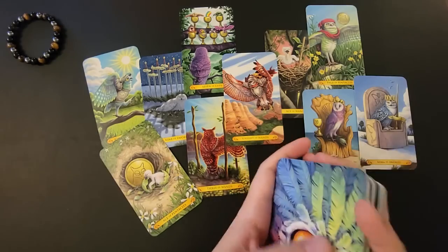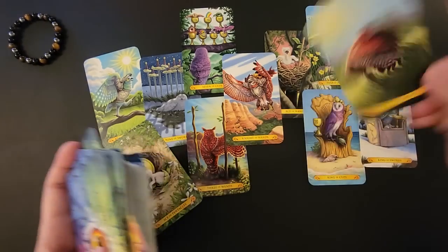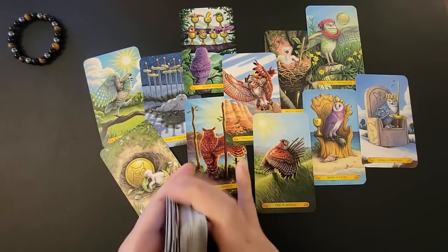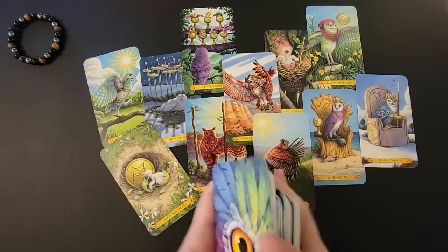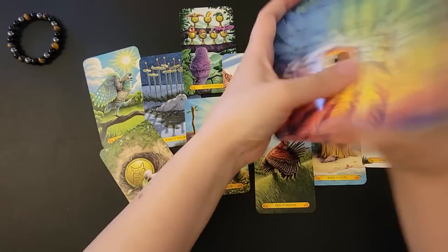What else do they need to know about this week? Okay, we have the Ten of Wands. It is getting, it is and has been quite heavy. So what does this mean for outer worlds?